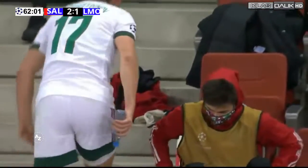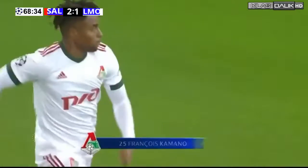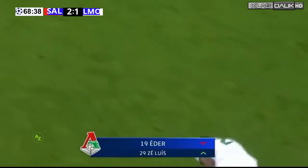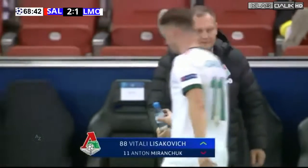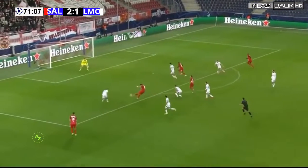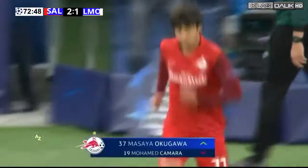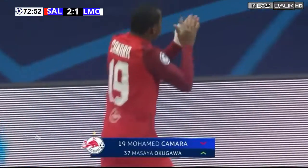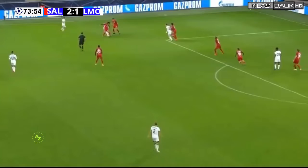The 22-year-old yet to score a senior goal. Zhemeletinov, the player, replaced by Kamano. Yet to score. Lisakovich try and make his mark. Miranchuk had rather faded out. It's a super turn and a real chance for Berisha. He's starting to build a case here, Mohamed Kamara. More consistent position.